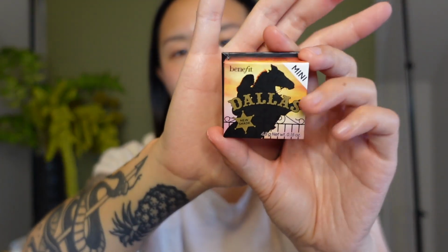Can we talk about this just a little bit? I know. The ones that come in this square packaging, this is the mini size, so it actually comes with a tiny brush and a tiny mirror. It's all cardboard. I've been boycotting it. I've been trying to avoid buying this, especially the Hoola bronzer. So many people love it, and I've been boycotting it. I don't know why. There's something about it. Obviously this isn't Hoola, this is their Dallas Blonzer.